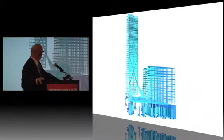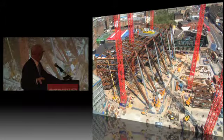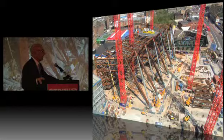Next. Structural model showing the transfer structure. It's a bit odd looking, and it's also kind of interesting to watch the thing being built. Next slide, please. Seeing an entire facade of columns being transferred out. Not one column on the east facade goes straight down.